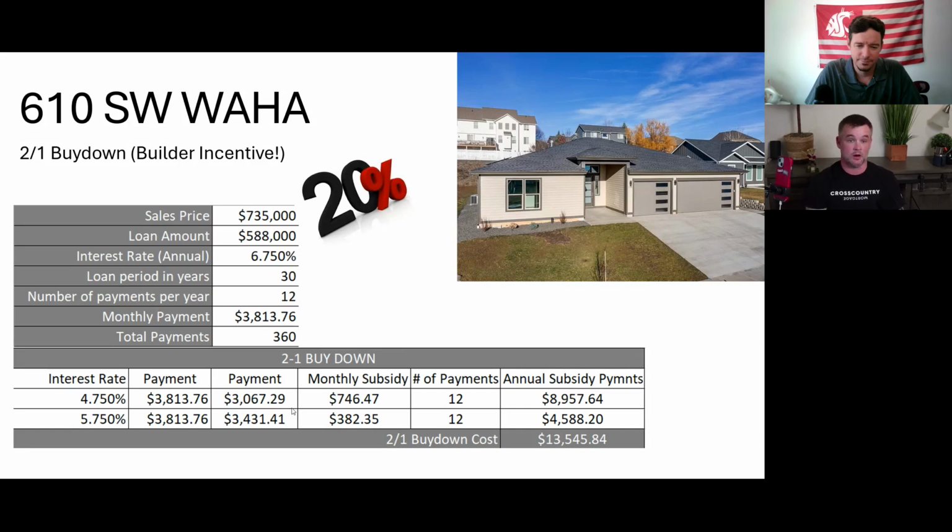You are getting accustomed to your new house payment or whatever. Everybody wants to save money. So that's almost $9,000 for the year in this scenario. So the next scenario, or excuse me, the next year. So year one, that's your payment.